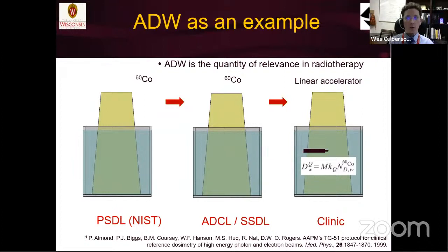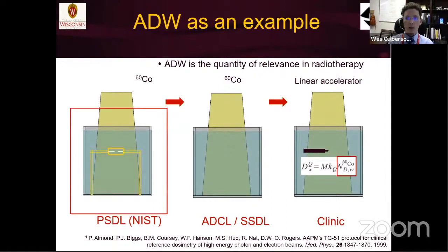But that's no cobalt anymore. It's going to be a linear accelerator. So now they have that NDW calibration. They need to apply an offset for the beam being slightly different, the KQ factor, and then they can determine the dose themselves. So NDW is ultimately traceable to the primary quantity, which is dose, established with a standard, which is the calorimeter at a primary lab. Okay, so that's the lingo.